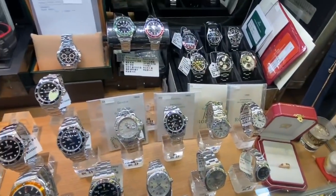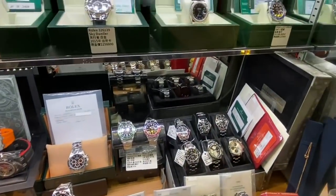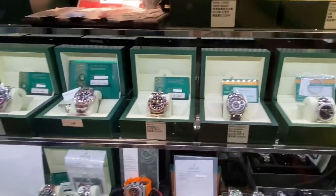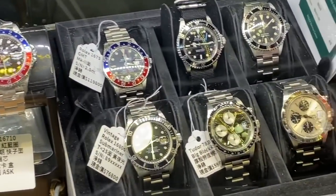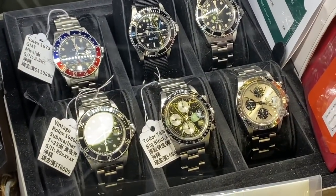People ask me where to go. You can go to any of these shops. They ask me if it's real watches. Yes, they are, but the prices are real too. You gotta be able to afford that stuff.